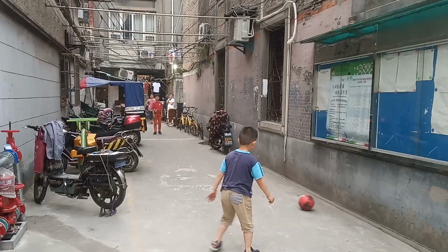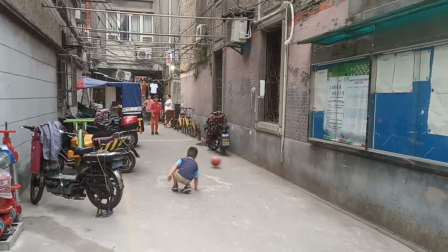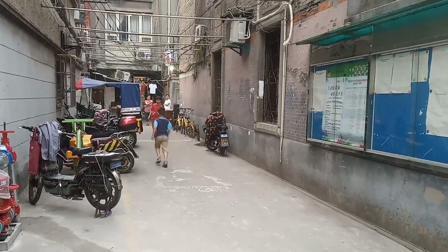Today we are taking a look around the back streets and hutongs of Shanghai. This hutong is called Chengle Lu, which means long happiness road. Let's take a look around and see what we can find. Let's go.